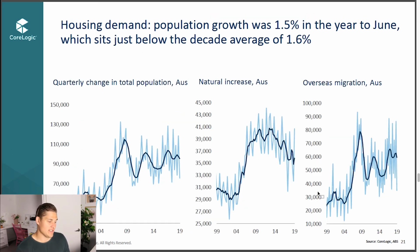Housing demand: population growth was 1.5% for the year to June, which sits just below the decade average of 1.6. So yeah, pretty average on the population growth there. Overseas migration has been slowing down a little bit. Natural increase in Australia has been slowing down significantly since 2010. So come on, millennials, let's make some kids. But yeah, it's pretty average there.